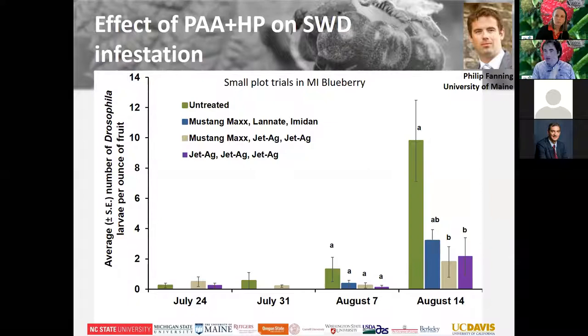What you'll see for the first 3 dates, we didn't really see much difference between our treatments. And then our spotted-wing drosophila numbers really crept up. You can see our untreated control in green on that August 14th date was really quite high. But when we look at the other treatments, we can see that our conventional rotation worked really well. But we also had really good efficacy from our pyrethroid and peroxyacetic acid treatment or spray program. And then our peroxyacetic acid alone product or rotation worked also pretty similar.